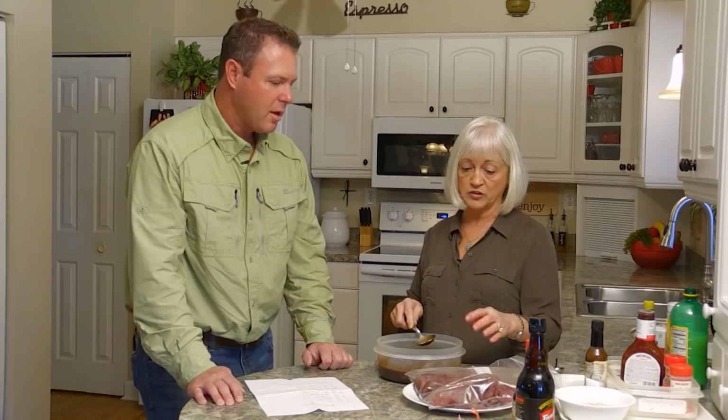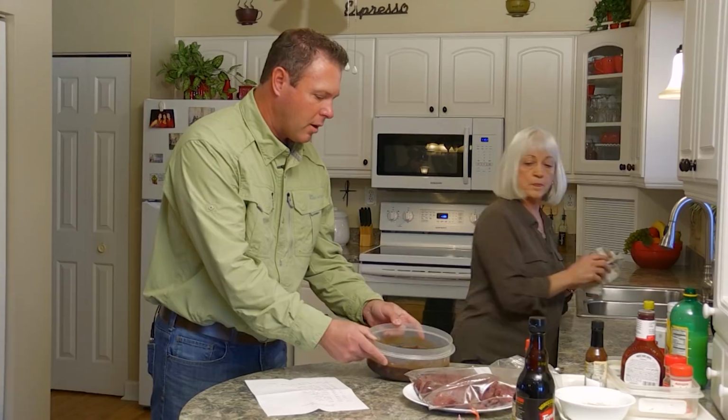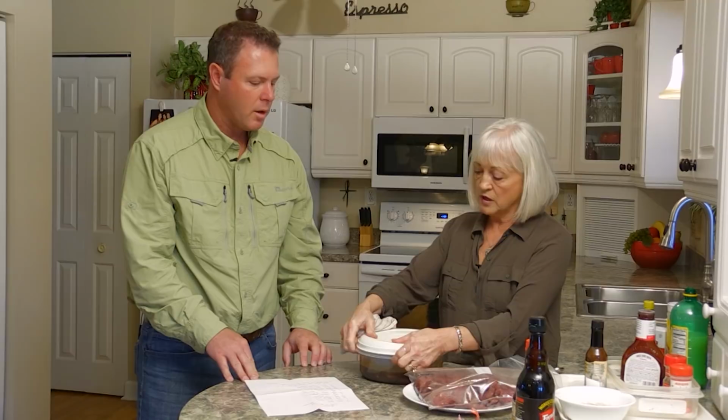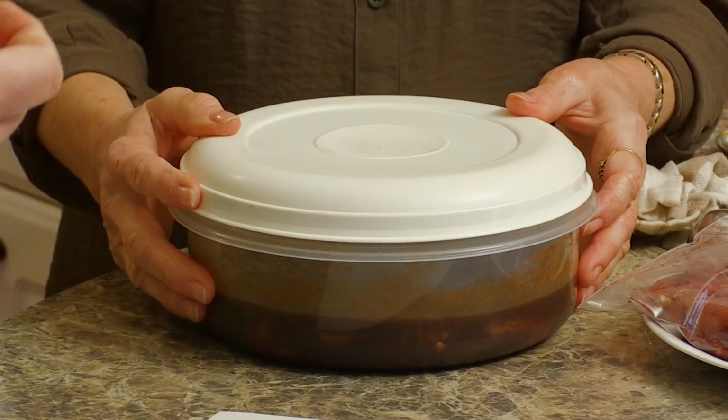So once you get this all mixed up in there and it's completely coated, now what do you do? Well, I'm gonna put a lid on it and it's gonna go in the refrigerator for 24 hours. And every now and then I go in there and shake it or stir it up. Okay. And that's all it is till you wait your 24 hours and then you start hanging it and drying it. Well, let's get it in the refrigerator.